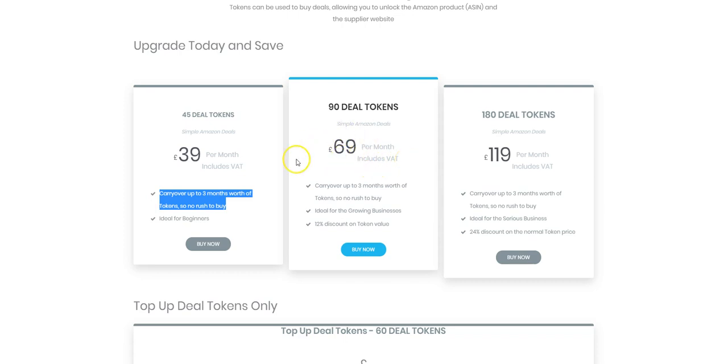The key thing here is that these tokens won't expire each month. You get 3 months to carry them over, so there's no rush to buy it. And obviously, the higher the package, the bigger the discount, but you can obviously start off with whatever you want.